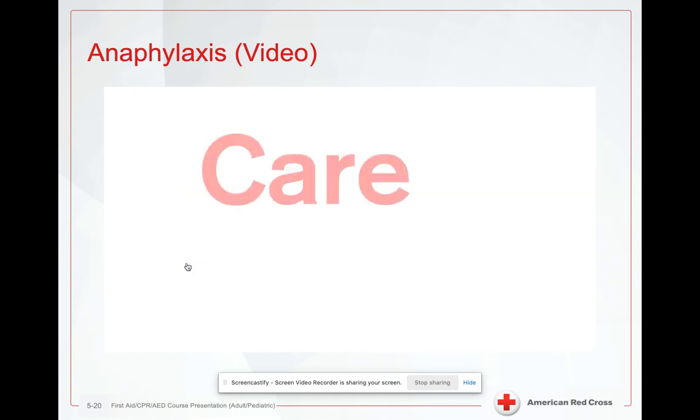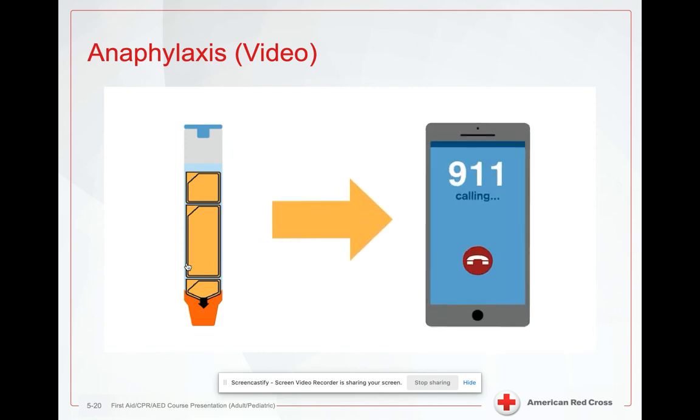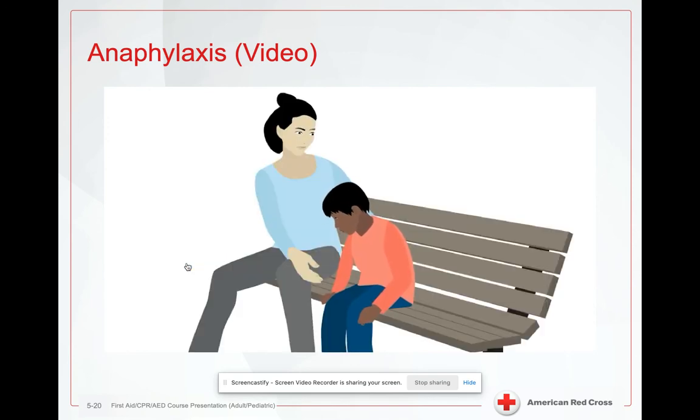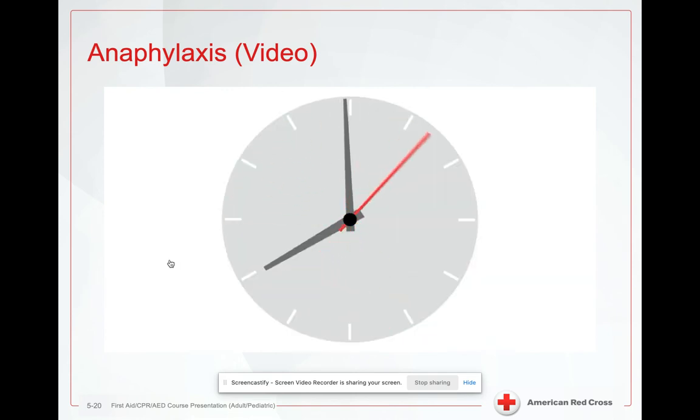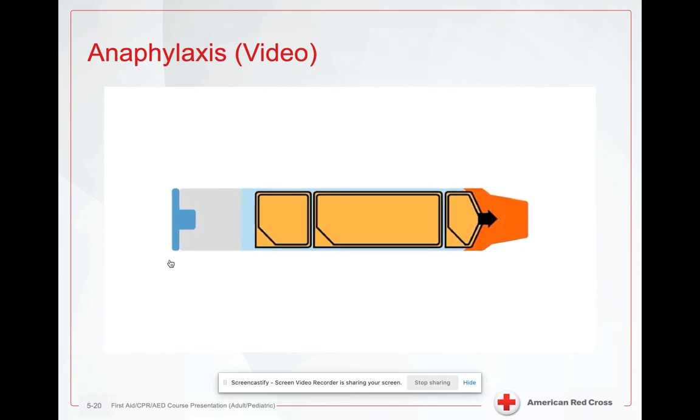Remember that anaphylaxis is a care-first situation. So if you are alone, help the person first and then call 911 or the designated emergency number. While you wait for help to arrive, make sure the person is sitting in a comfortable position, or have the person lie down if he or she is showing signs of shock. Provide reassurance. If the person is still having signs and symptoms 5 to 10 minutes after the first dose and emergency responders have not arrived, help the person administer a second dose if another autoinjector is available.